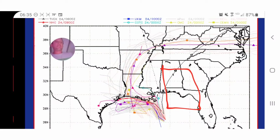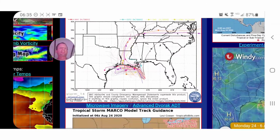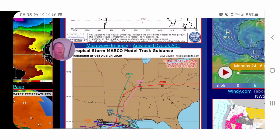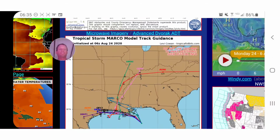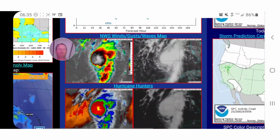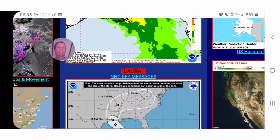I want to remind everybody that the tropical storm currently in the Caribbean, which is Laura, is the main punch in this two-storm system. I know that the current models have Laura, and I'm just going to pass up Marco at this point. And again, if I do get some good weather, I will definitely get out there in it.